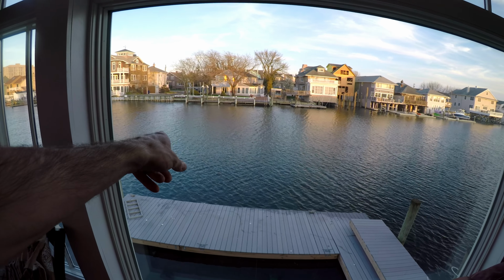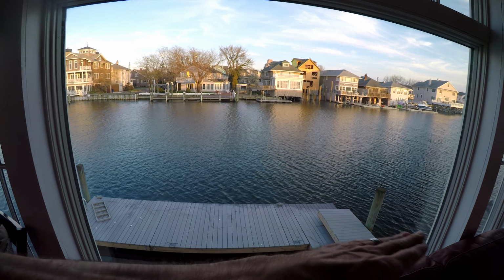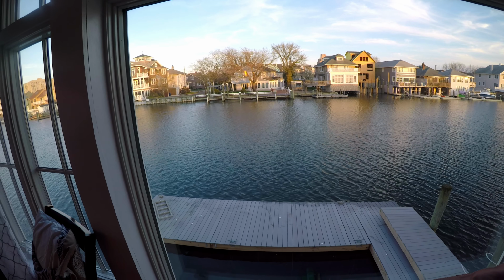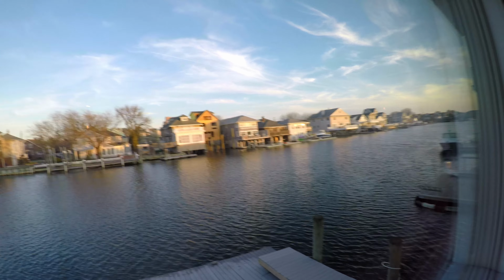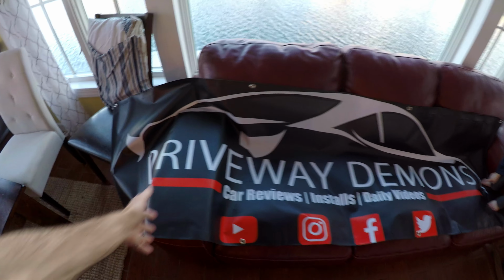You can see there's a high tide right now. The dock, or the ramp to the dock, is completely flat, and normally it's on an angle down, so the tide has risen at least 6 feet, which is pretty cool. It's sunset right now. It's a perfect view for sunset, I'll tell you what. It's awesome. I'm just glad that this banner finally arrived.